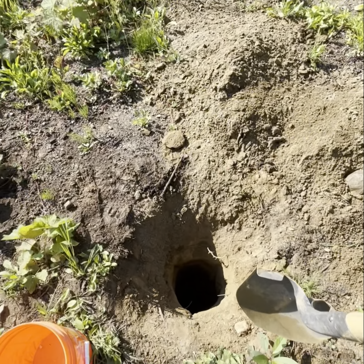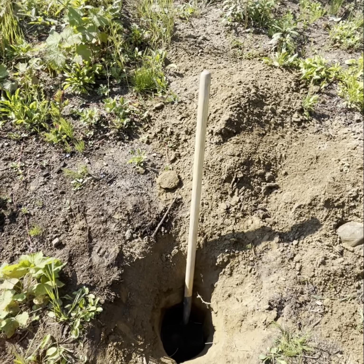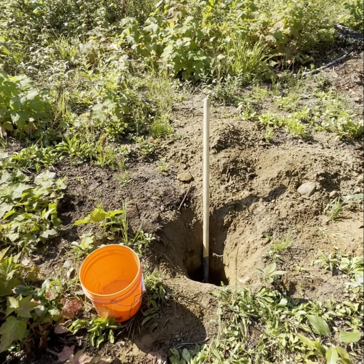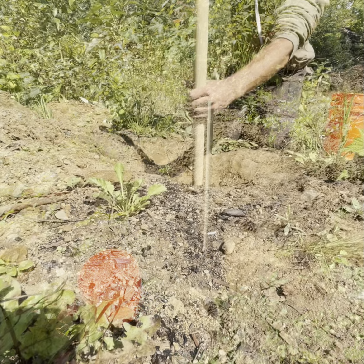So now I'm doing a different kind of test on the gold claim. Okay, so I punched a hole straight down. You can see if we can find some gravel, put it in the bucket, take it to the creek and pan it out.